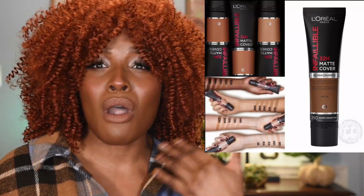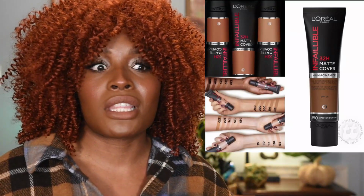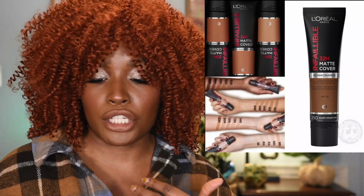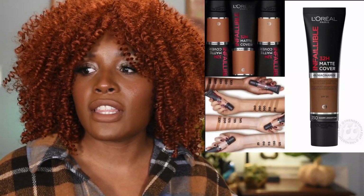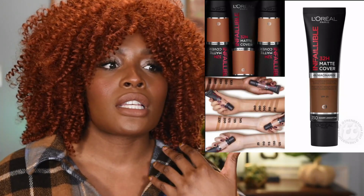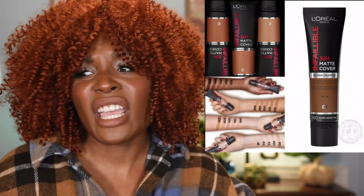I do appreciate that they also added the niacinamide for those who are actively wearing makeup for that long. It would be nice to have something that is beneficial to your skin involved in the actual formulation. That said, I have so many foundations. I feel like I went through a phase where I was able to just ignore complexion products, and lately I've been just enjoying different finishes, different coverage levels, all of that when it comes to foundations and even concealers. So I don't need this.